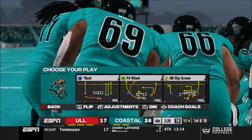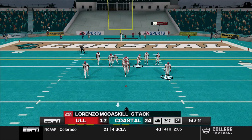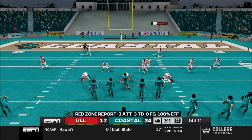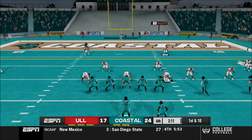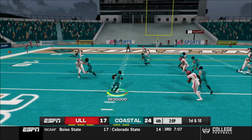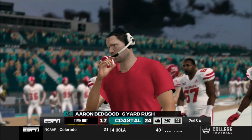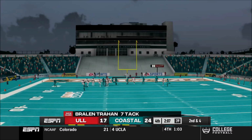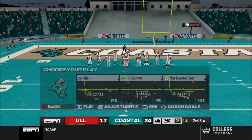Had it covered very well. They just couldn't contain the back from getting the first down. From the 17-yard line, it's first down. Nice run, and he's brought down. A nice option play. The tailback gets 6 yards before he's brought down. The Raging Cajuns taking their first time out of the half.